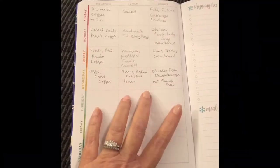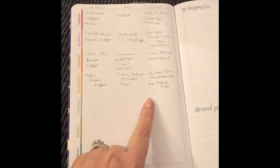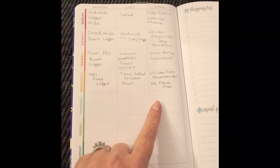All right, I'm doing good. I've got my meals planned for next week through Wednesday already. So hopefully I can keep it going until Friday.